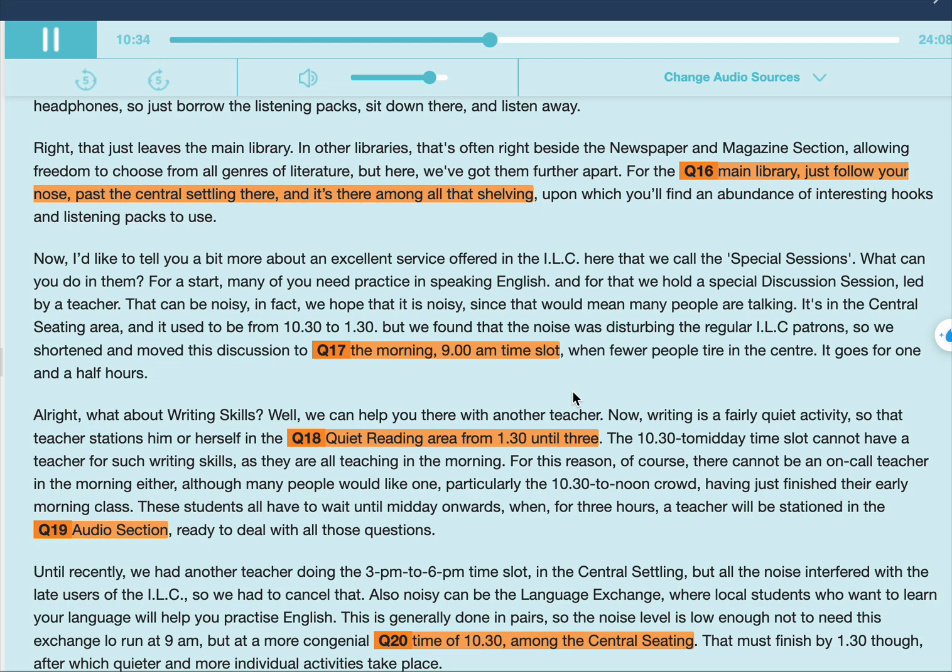All right, what about writing skills? Well, we can help you there with another teacher. Now, writing is a fairly quiet activity, so that teacher stations him or herself in the quiet reading area from 1:30 until 3. The 10:30 to midday time slot cannot have a teacher for such writing skills, as they are all teaching in the morning.